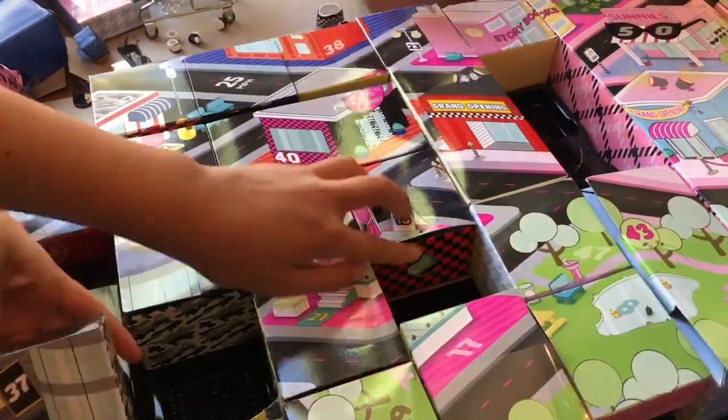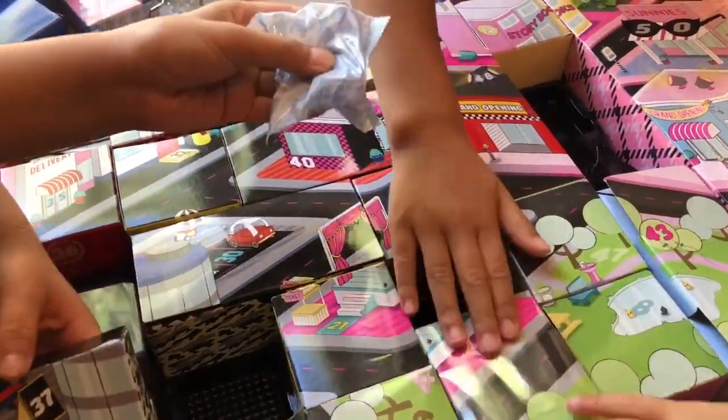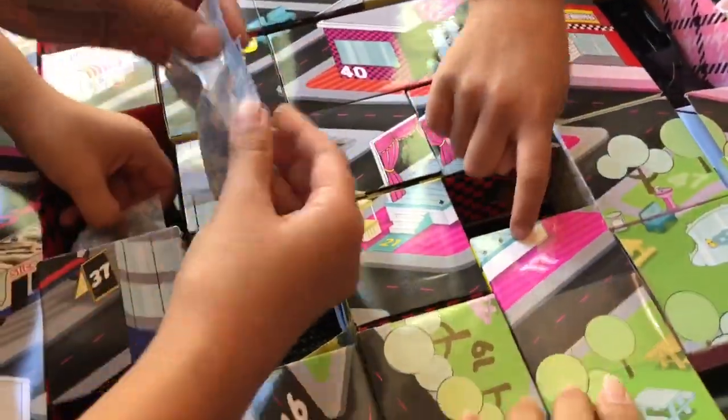18 there. Oh, we have to slide this one out and put this one. Oh, that was a cool little trick. It feels like there's nothing in it. Oh, I got a sliding one. Oh, yeah, 17. Oh, this is 17. Oh, yeah. Open up 17.